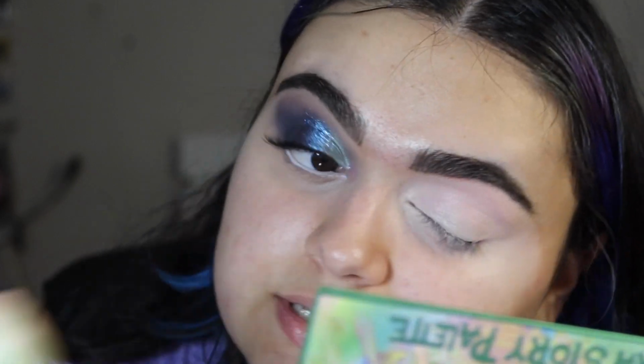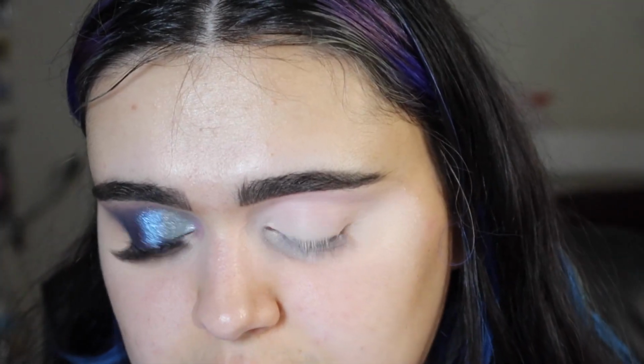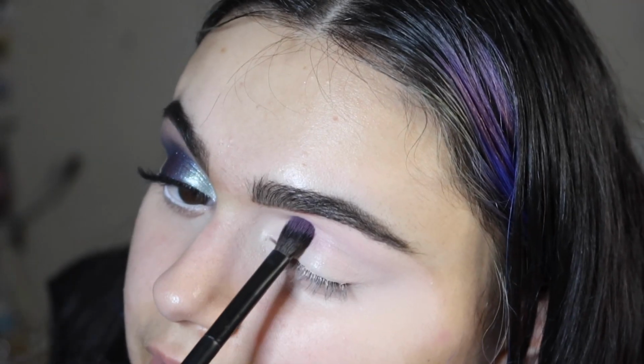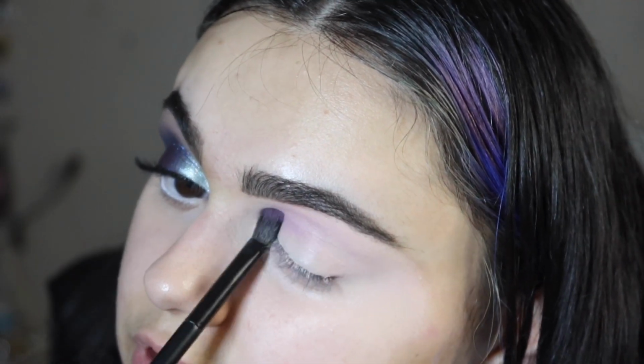My eye is a bit irritated and stained from the other palette and me trying to remove it, so hopefully I can get this done. I do know what I kind of want to do. I want to go in with the purples, of course. I'm going to take the shade Azalea. I'm going to pop this as my crease shade.